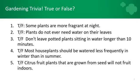So I have a saucer here that I can show you. So I have this saucer that I'm leaving under my fairy garden. So when I water it, if any water comes out the bottom, then I want to go ahead and remove that and dump it out because I don't want my flowers to sit in there because that's the water that they didn't need. That was excess water. Okay, back to our true and false.